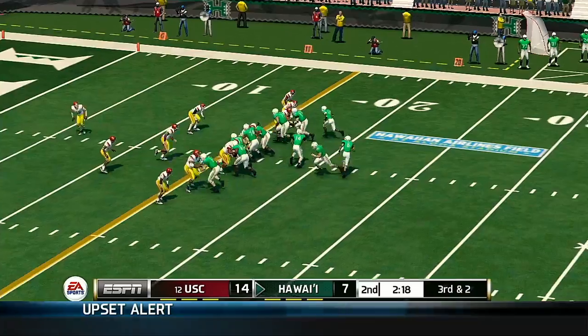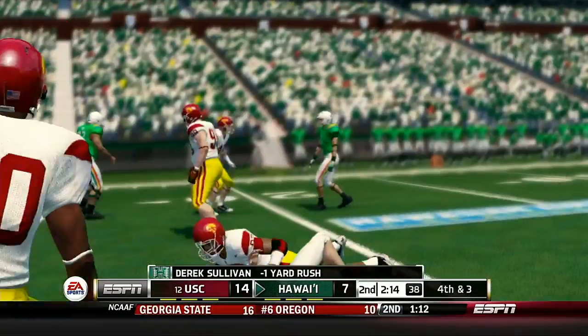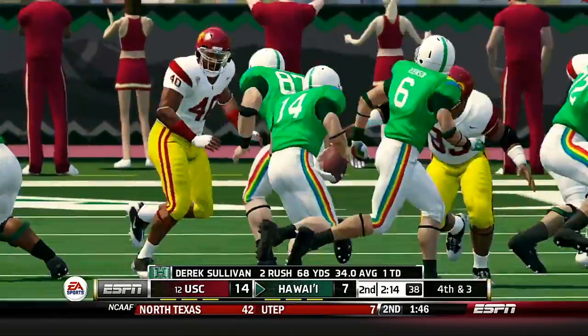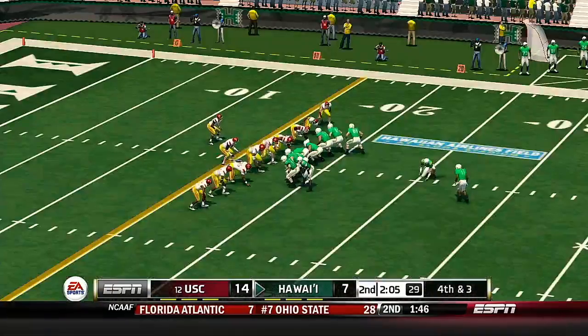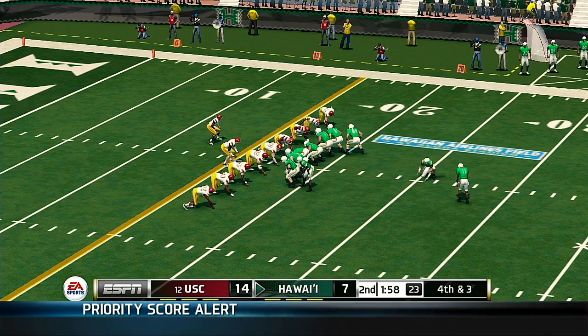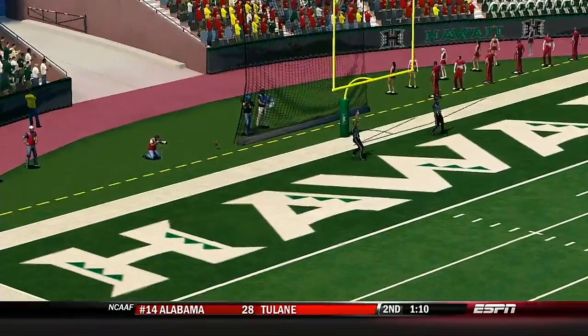Let's go. Tackle at the 18. Pretty good defense there on the option. They'll stop him for a loss of one. That brings up fourth and three. Kicks up, and it's through the uprights.